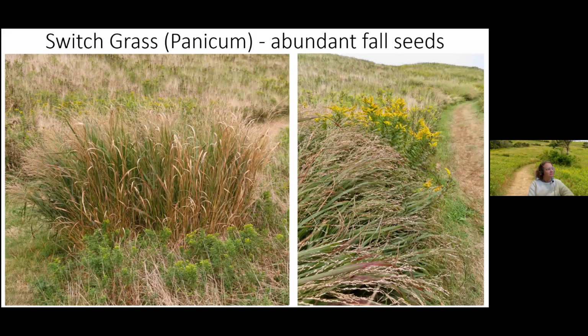And so these fields are full of these warm season grasses, of which the switchgrass or the panic grass is a primary structure. And all of this is unblooming narrow-leaved goldenrod. The taller ones are blooming, but the narrow-leaved, you've got to wait till today and tomorrow.